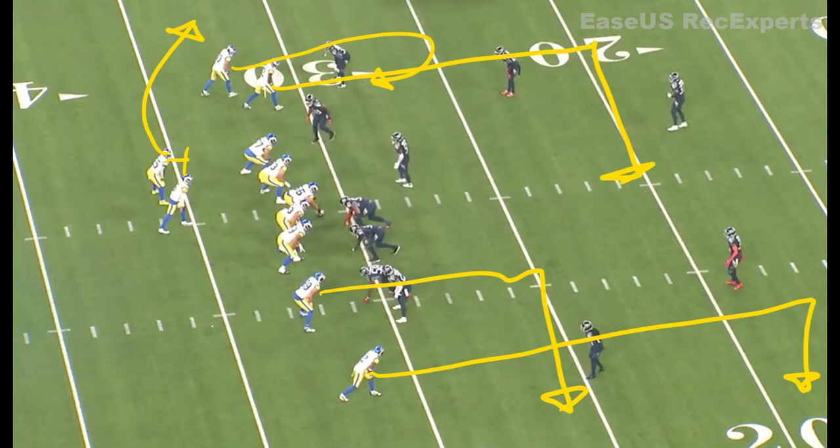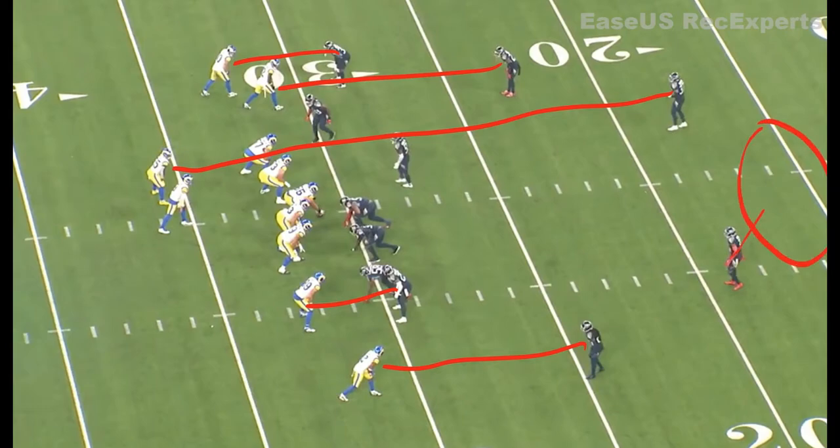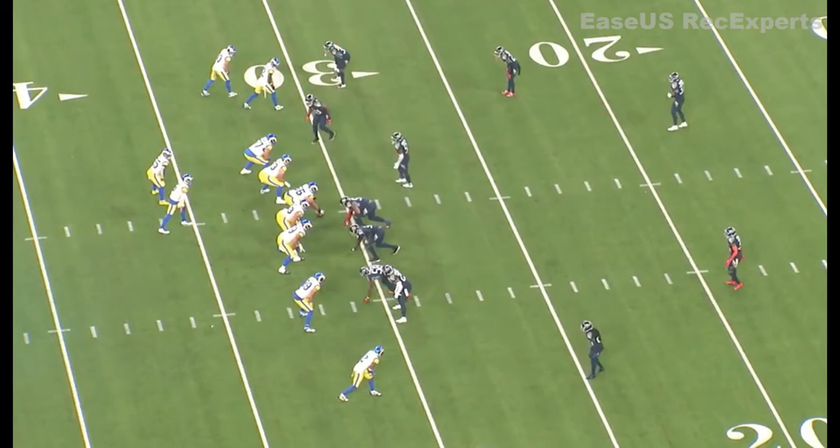Defensively for Tennessee, they're running man to man. So we got man here, man with the safety, man, and then man. But Kevin Byard's the only one that's going to be dropping in the zone. David Long here with the X right there, he's going to help double cover Cooper Kupp. So they're saying we're not going to let Cooper Kupp get us on that. So we have him and him on Cooper Kupp. Everybody else man-to-man. So things are looking good. We'll let this thing go here.